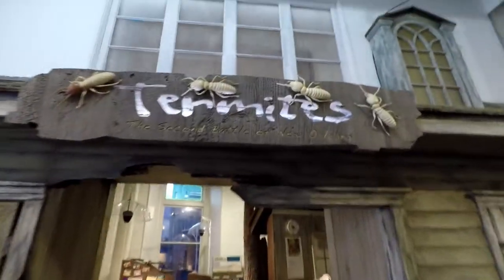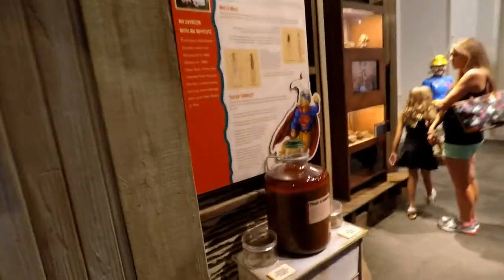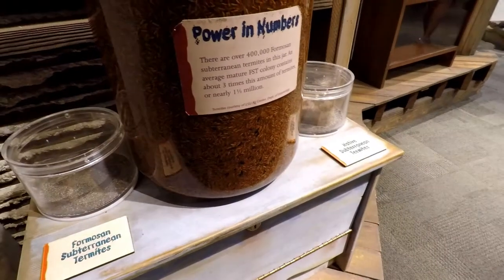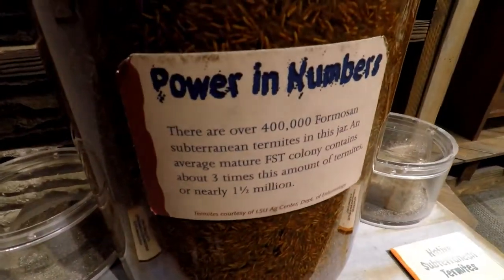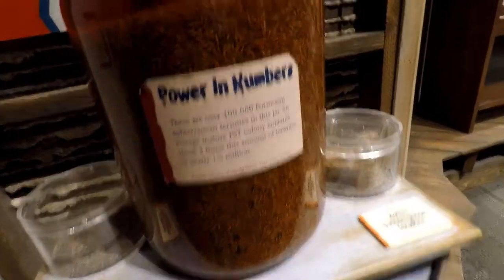Let me go check out the termites. Whoa. Formosan subterranean termites. $400,000 termites in that jar.